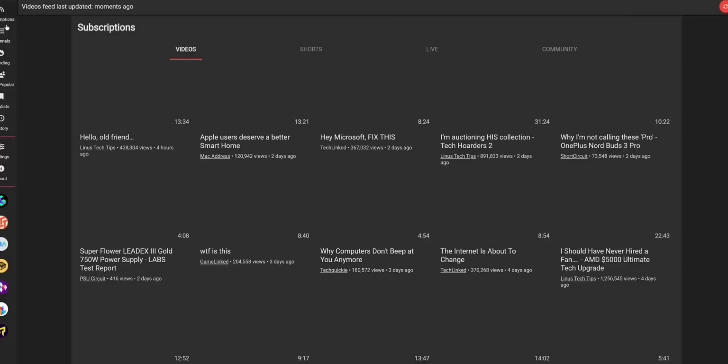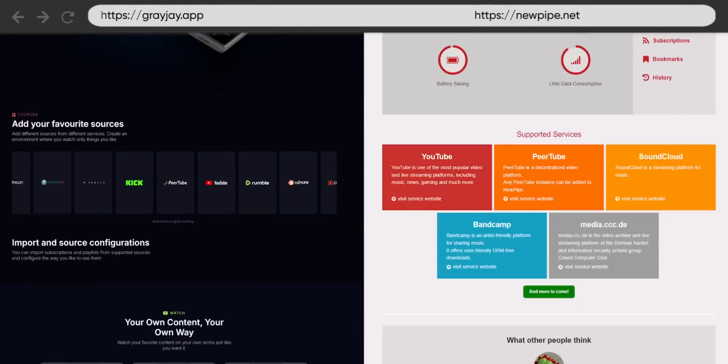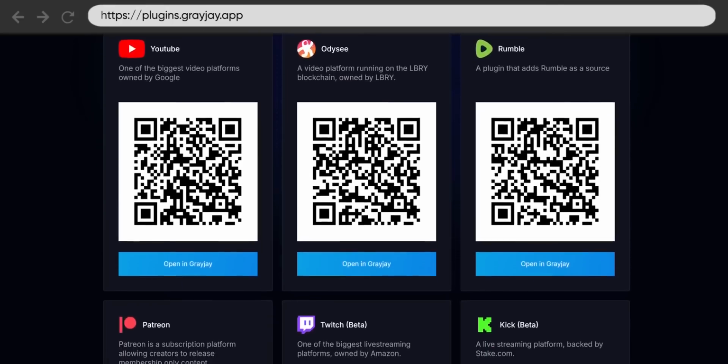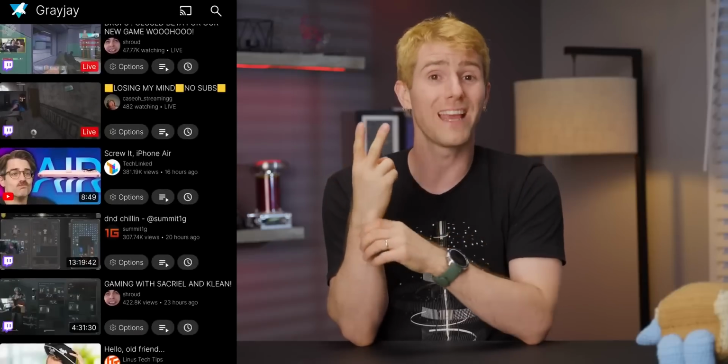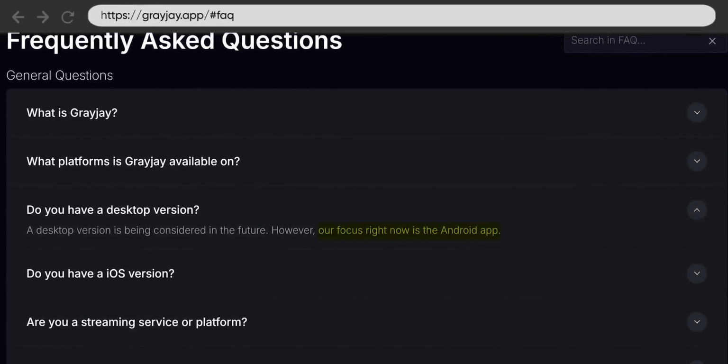In FreeTube, you'll find it under Data Settings. For Android users, there's GrayJay and NewPipe. They hook into popular streaming services, including YouTube, with plugin support that promises to add even more services in the future. Everything shows up in your feed, and they store your playback history, subscriptions, and your playlists locally on your phone or tablet. There's no iOS or desktop app for either though, and according to the FAQ, there isn't going to be one anytime soon.